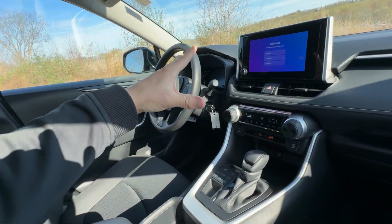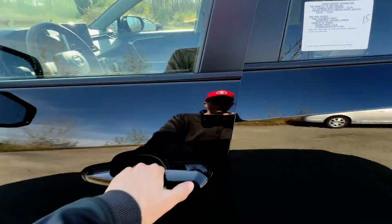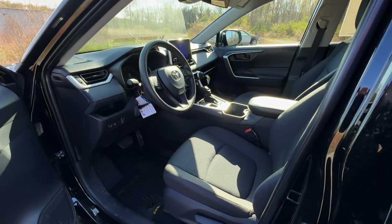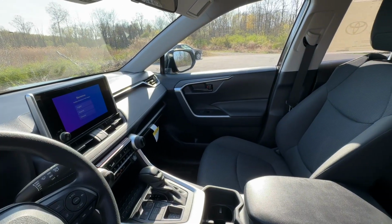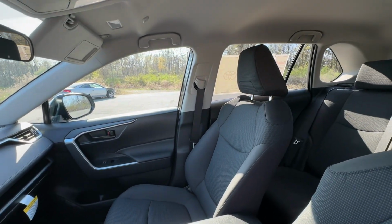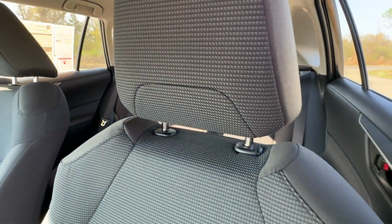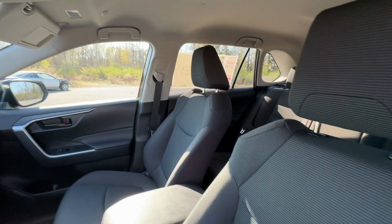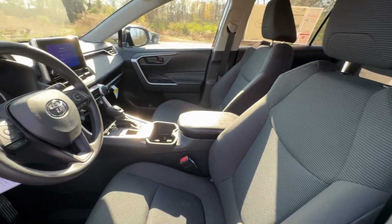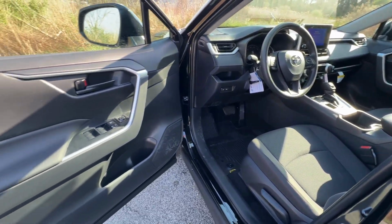Let's hop in the driver's seat and go over some of this awesome stuff right over here. And the moment you've been waiting for, getting into the driver's seat of the 2025 Toyota RAV4 LE. They finally upgraded the interior lights with a white LED. Take a look. Nice. I'm gonna miss these cars. Just screams Toyota because of all the simplicity.